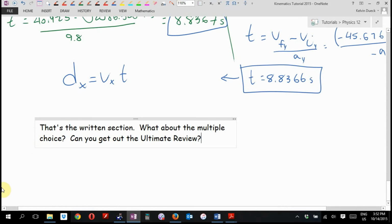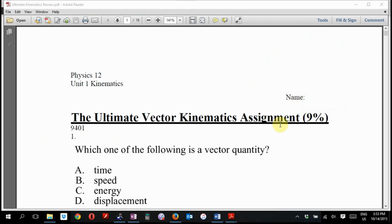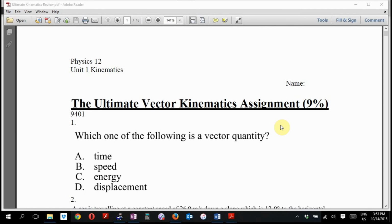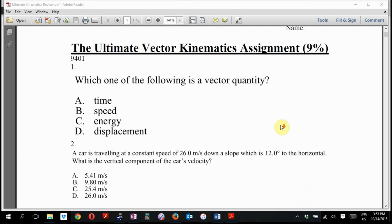Can you, if you have your ultimate review, can you get it out? Hey, you want some hints? There's going to be some conceptual questions. What do I mean by a conceptual question? Well, let me see here.